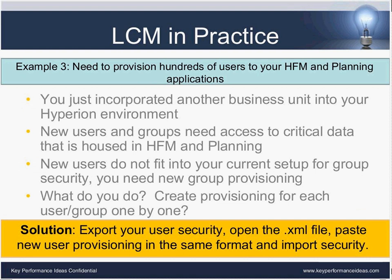Now lastly, the final example is, let's say you had to add more users to your HSM and planning applications. Maybe you bought a new business unit and you have hundreds of users that need access. Well, what you can do with LCM is export your current user groups with shared services, and then you can look at that XML file and add new groups, add new users to groups within that XML file in a single place.